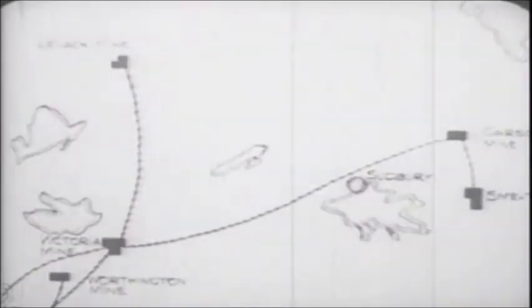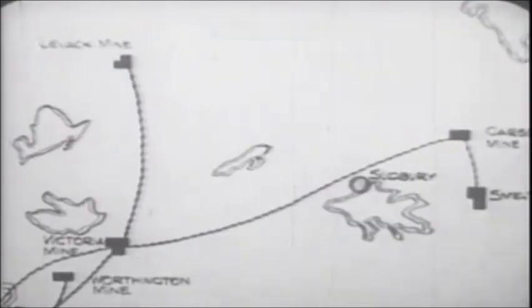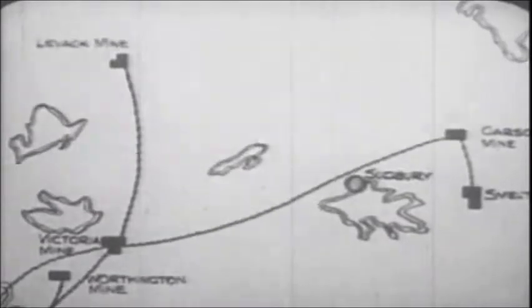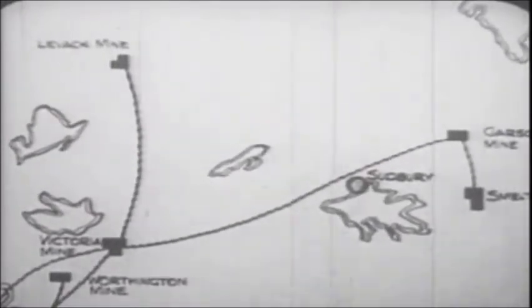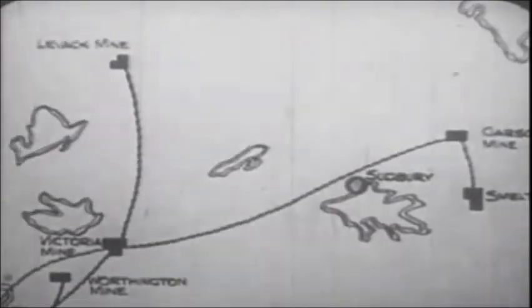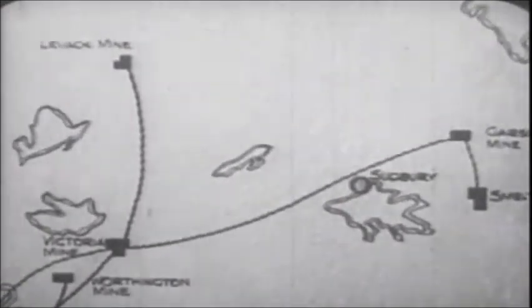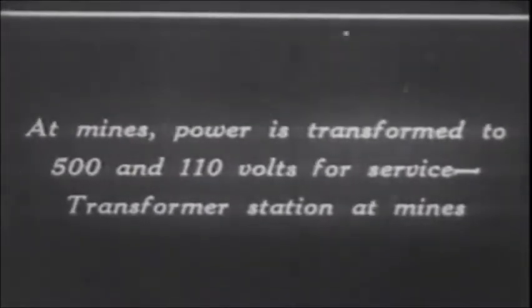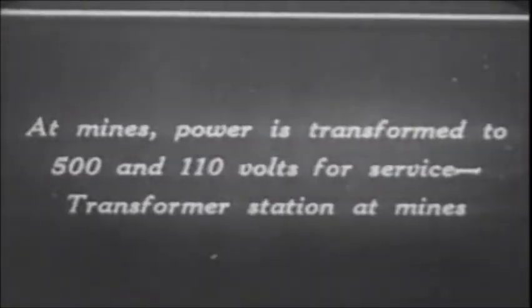This would show you where the power was going to Levack in the north, to the smelter, Coniston, to Garson, Worthington, and Victoria mines. At mines, power is transformed to 500 and 110 volts for service, transformer station at mines.